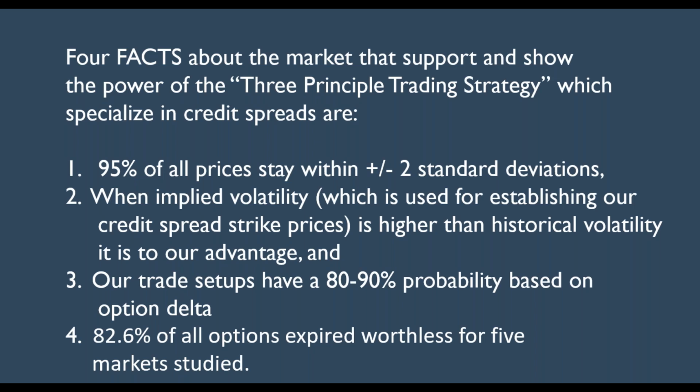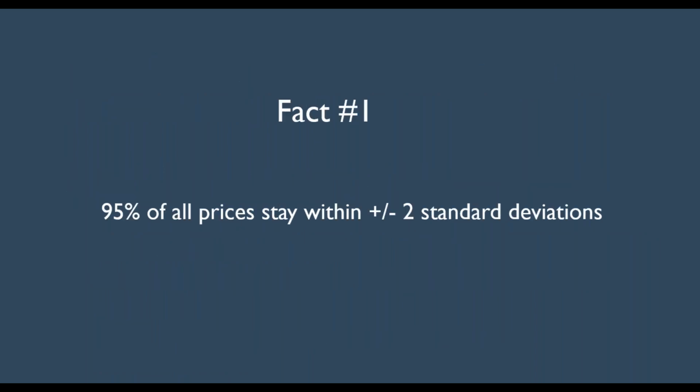These are all market facts. These are not things that are made up. These are facts that support my trading strategy.